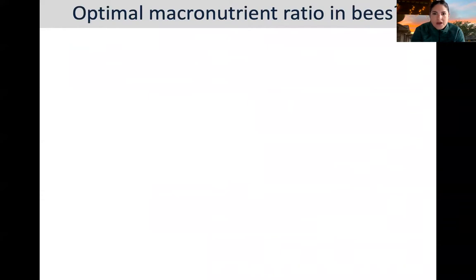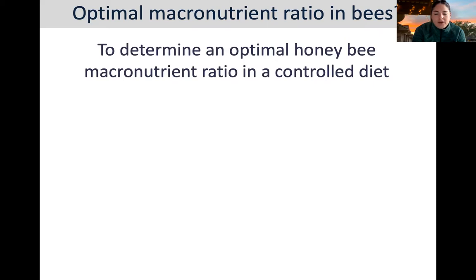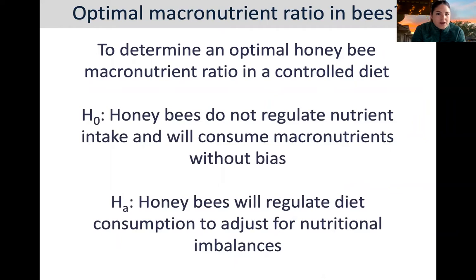So we are interested in learning what the optimal macronutrient ratio is in honeybees. We want to determine an optimal honeybee macronutrient ratio in a controlled diet. In our case, we're looking at protein to lipids, not necessarily carbohydrates. Our null hypothesis is that honeybees do not regulate their nutrient intake and consume macronutrients without a bias. So they don't really make any determination of what they're consuming. They just eat randomly whatever is available to them at a particular time.